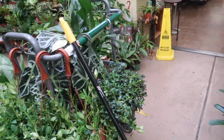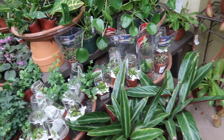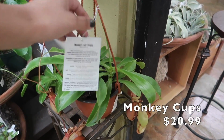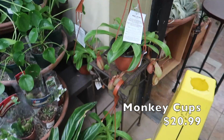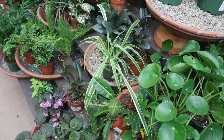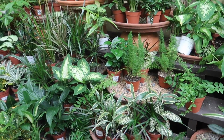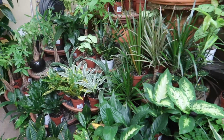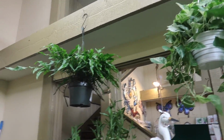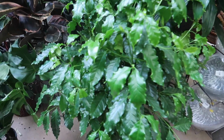Let's move on over here. The little carnivorous plants. We love monkey cups. These are $20.99. Shomanthes. They're just a baby version of plants, pretty much. Jade pothos. That's pretty much all they got.